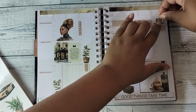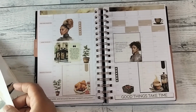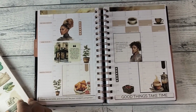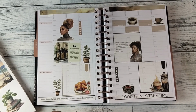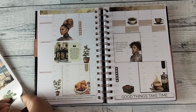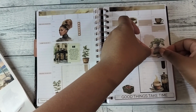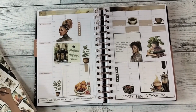Little coffee cup here. That's cute. And then I'll put this here just to fill up the space. Now here. And then we will be done. So I gotta find something that's not too big. Since there's plants over here, I think I should put plants over there. I just ripped the sticker a little bit. But I think it's fine. All right, and here we go. It was a little bit of a struggle, but I got it.